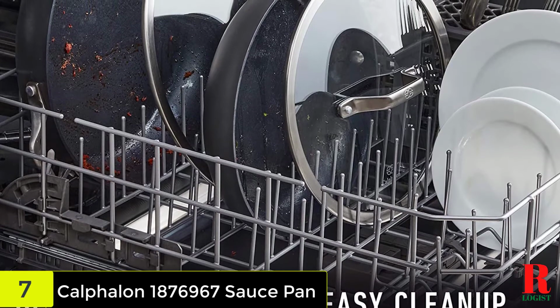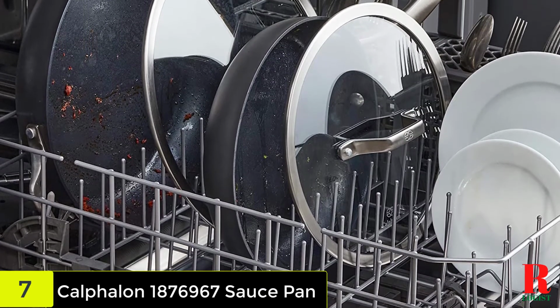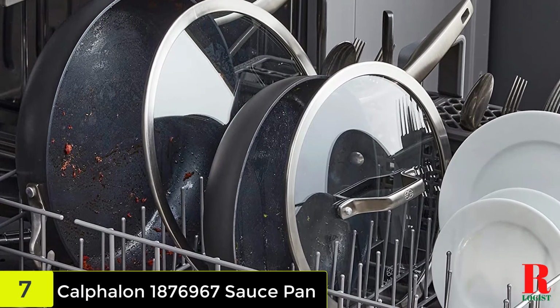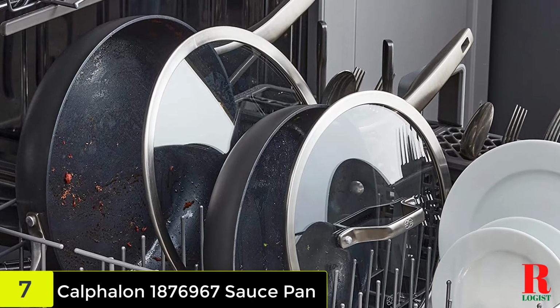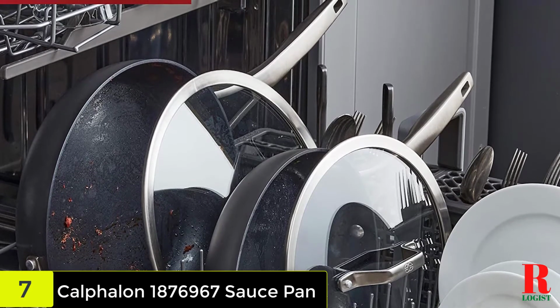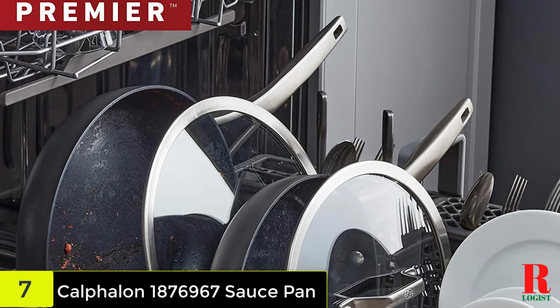The heating system is ensured by the use of heavy gauge aluminum. It's hard anodized for long-term use. It's simple to clean in the dishwasher. To improve performance and extend the life of the non-stick coating, there are 3 different layers. The handle is made of stainless steel, which is cool to the touch, and the entire cookware is well secured.